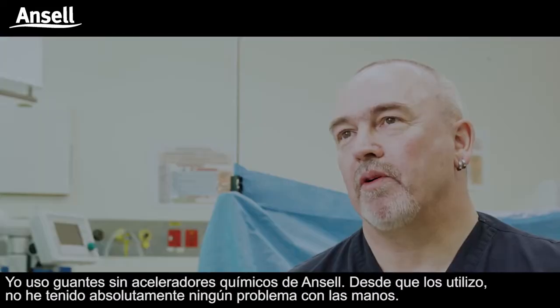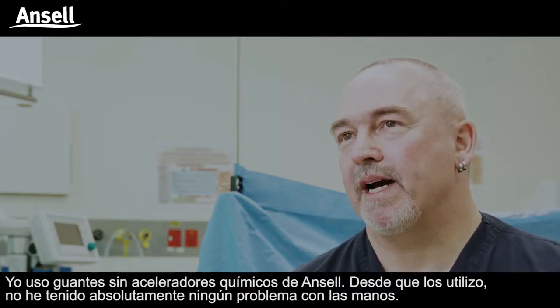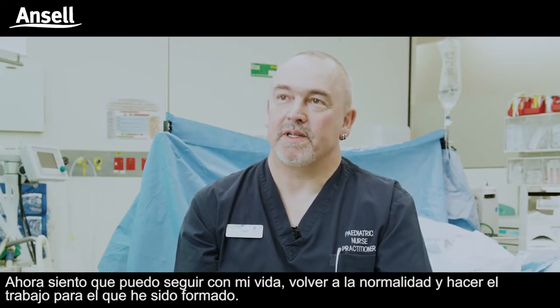I use Ansell chemical accelerator-free gloves. Since using those, I've had no issues with my hands at all. Now I feel I can get on with my life, get back to normal, do my job as I'm trained to do.